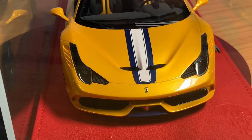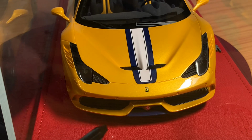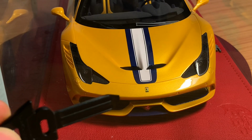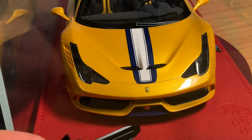Now again, as you would expect from both of these manufacturers, all of the openings here are covered in the black mesh. So all of the openings at the front of the 458, just at the top as well, where the bonnet scoop is, all covered in mesh. You've got a really nice Ferrari badge right at the front there, which sticks out really nice. And then you've got the other Ferrari badge right at the bottom.